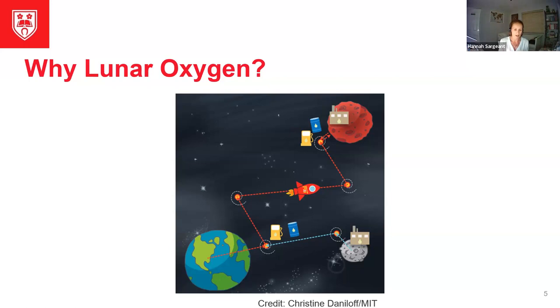But we can also use that oxygen for life support needs, and also water in the form of agriculture, and again to keep our crew alive. So water and oxygen are going to be really critical resources for the next few years, and one of the primary resources we want to target in terms of ISRU, in-situ space resource utilization.